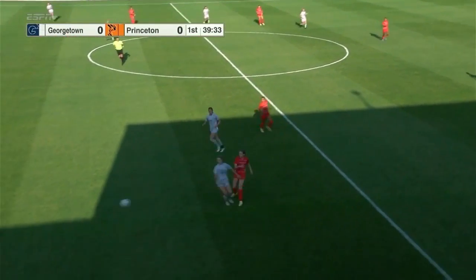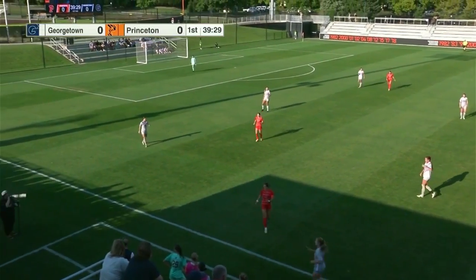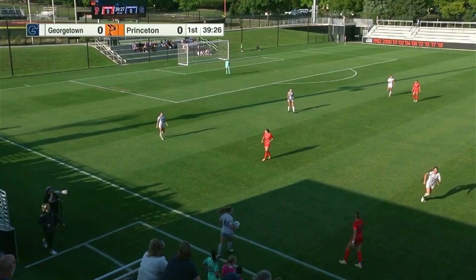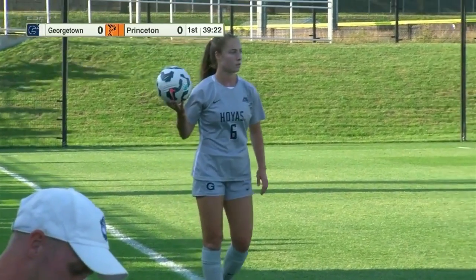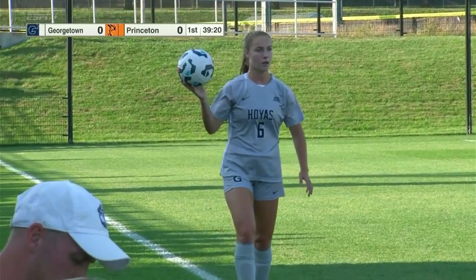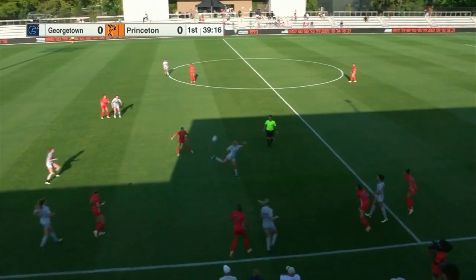Heller taken right off her foot by Kate Toomey. Great job and step there from Kate Toomey. Just a little burst of speed out of the midfield to win that ball. And even though she kicks it out of bounds, it gives her team a chance to reset, to match up, and now they can defend and hopefully win it back.